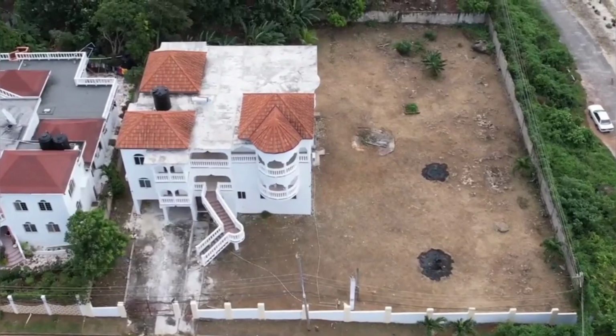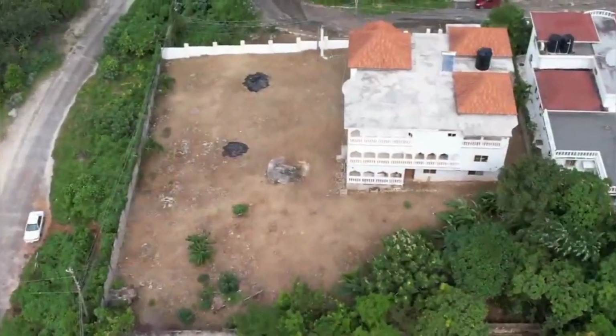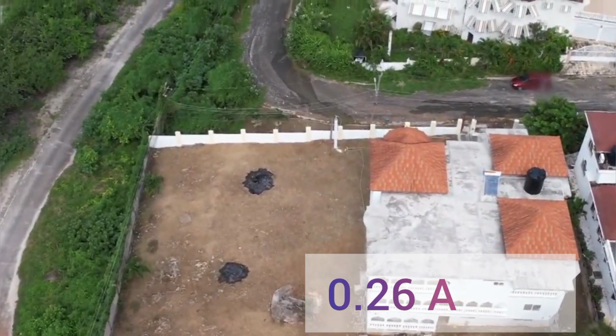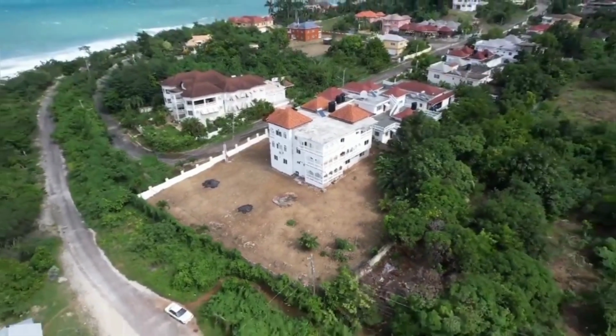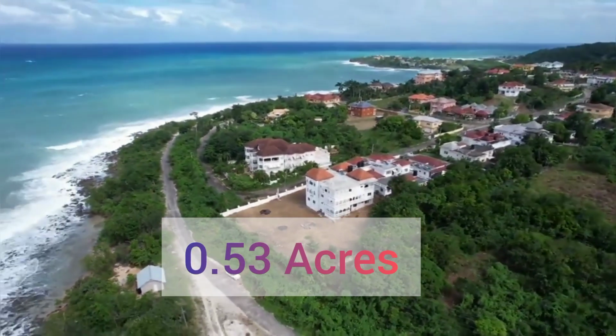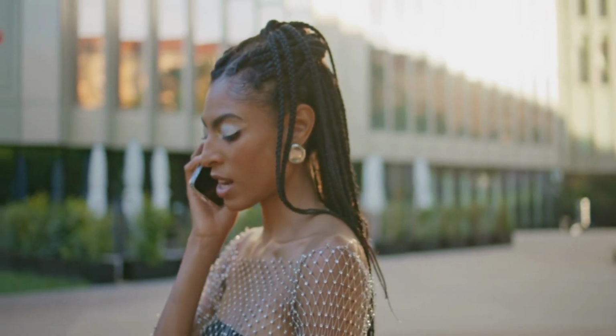You have two options when purchasing this property. You can buy the villa only, which is on lot 2, which is 0.26 acres, or you can buy both the villa and lot 1 with a combination of 0.53 acres of land. Contact agent today to book an appointment.